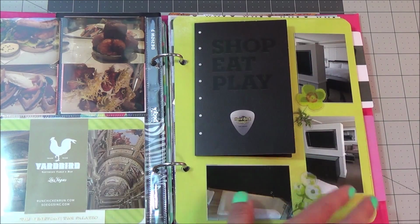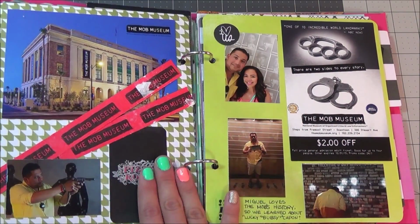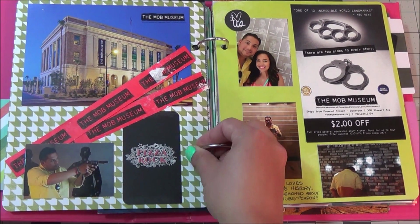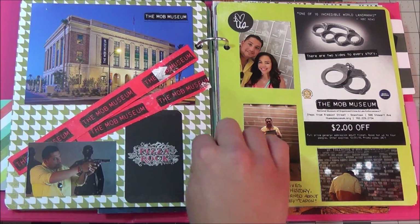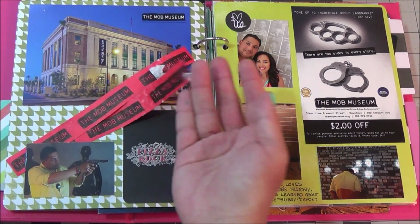I kept the room key and our stuff. This was our room in the Hard Rock. We checked into the Hard Rock on Saturday morning. Saturday day, my babe wanted to go to the Mob Museum. He loves learning about Al Capone and Lucky Luciano and all that other gang people, mob people. So I kept our bracelets. These are like our entrance bracelets to the museum.